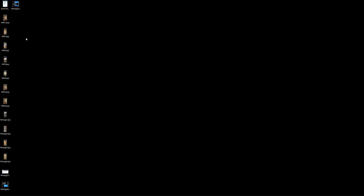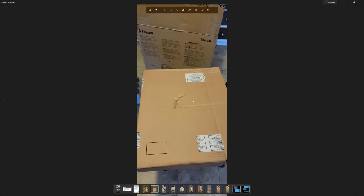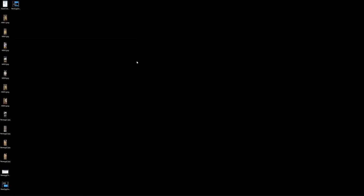Now, here's what it looks like on the side. This is the box for the motherboard, and you can see there is an issue here. Something hit that. Also look at the back here, my full case has a huge hole in it. So it's not just the motherboard, it's also the case. I don't know if it's Newegg directly or the shipping, but something happened, and all my boxes came broken or damaged.